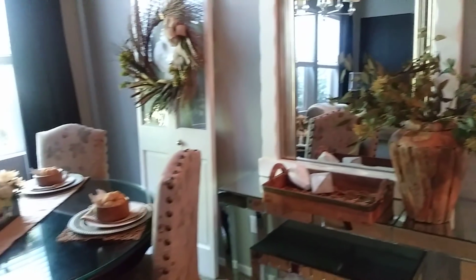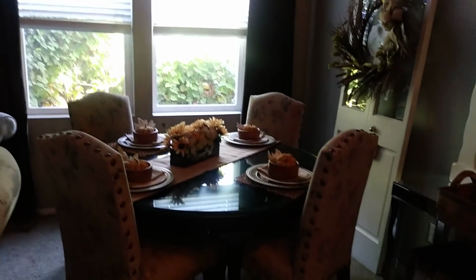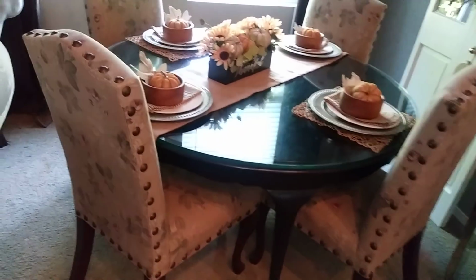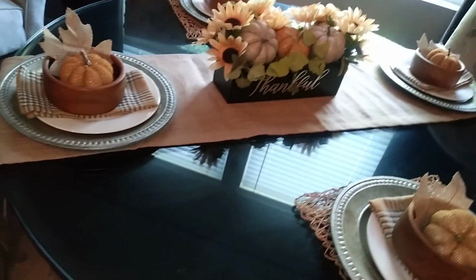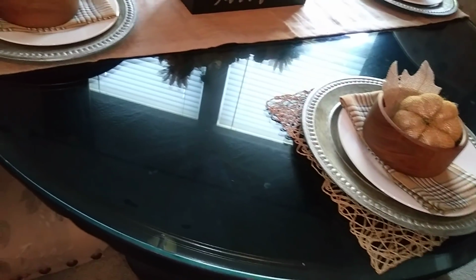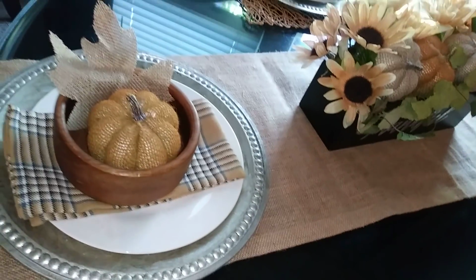But I wanted to keep this really rustic. You guys saw my tablescape before. My chairs are very rustic looking, and they're like that burlap material with like a floral on it. Nail heads. And I have a burlap runner on my black table. And there's chargers with the hobnail all the way around.